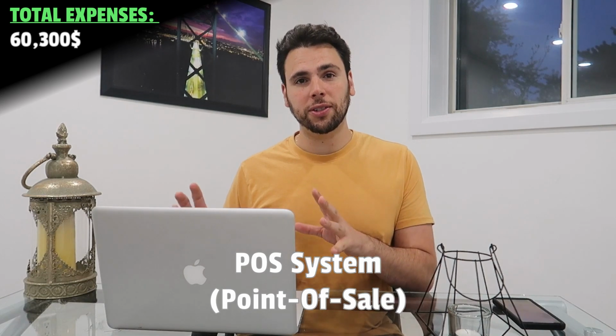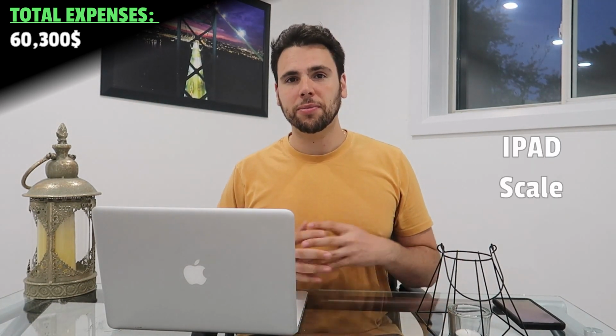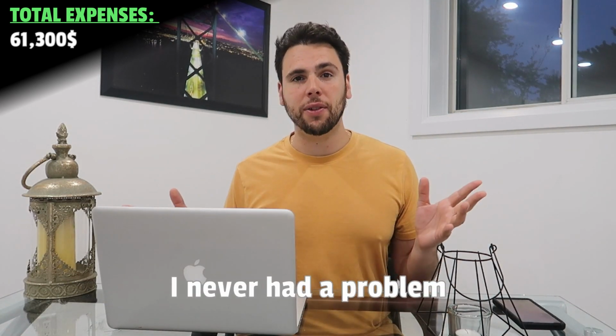Moving on into our front end section, we had a point of sale system. We just basically use an iPad, a scale, and a regular wooden table to do all of our transactions. That totaled about $1,000 with the scale, the iPad, and the table. That could use some improvement. We've added things around it, but at this point it has never had a problem. And with the service on the iPad and everything, we're pretty happy with that price point.